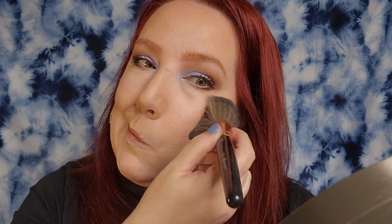If you ever feel like you've gone too hardcore with your bronzer, which I do, I feel like I went a little bit too far with it, just get some of your powder and lighten it up. Okay, much better. So for blush, I'm going to keep it Morphe themed.